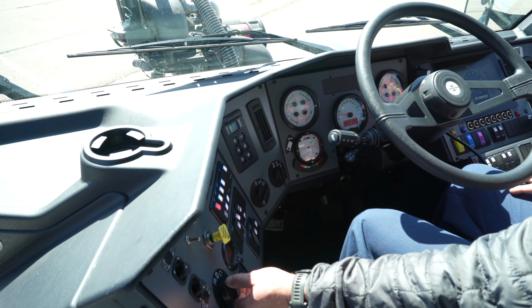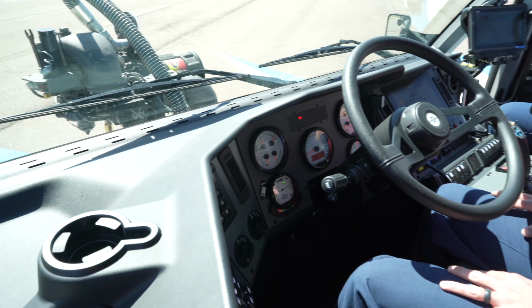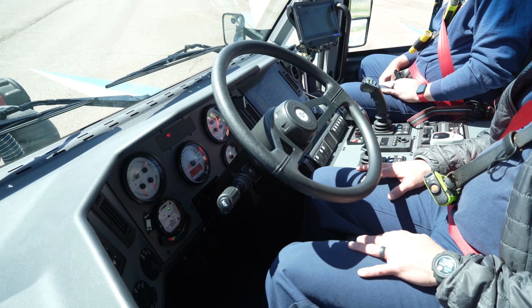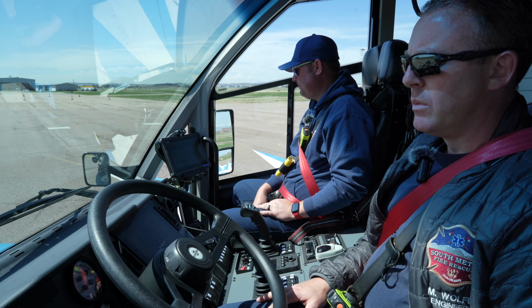Some of the radio traffic you're hearing is, we have an aviation radio in all the Reds, so you're hearing the tower talk with the aircraft that are incoming and outgoing of Centennial Airport.